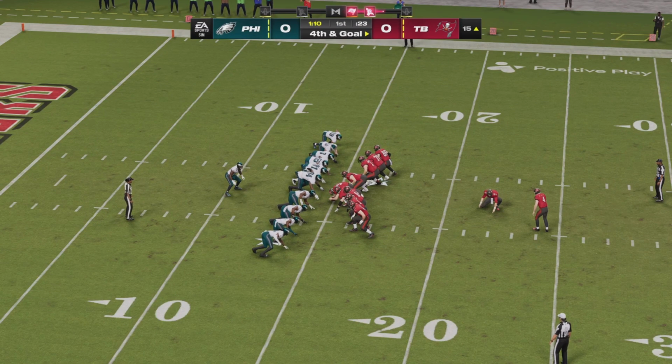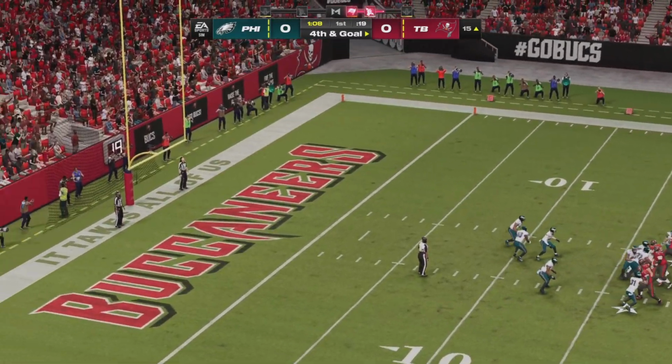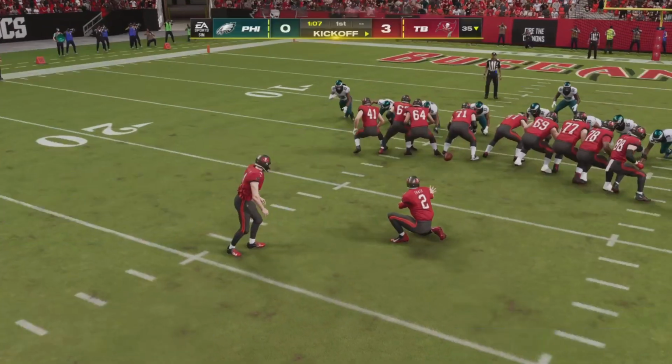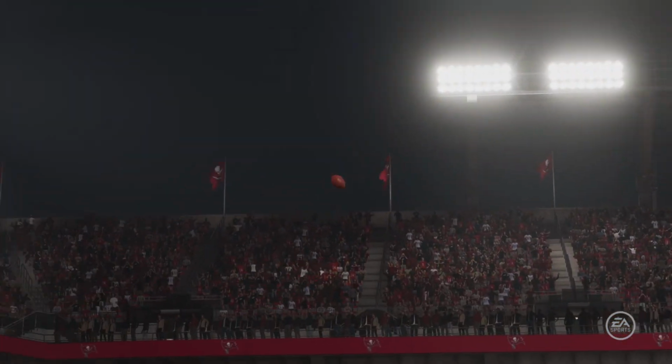Chase McLaughlin now for the field goal try. This from 32 yards away. And his kick here is good. And the Bucs take a 3-0 lead. So no problems at all on that one.